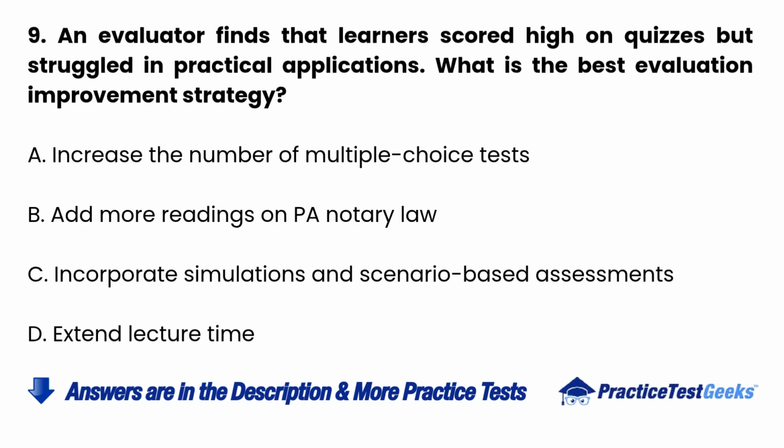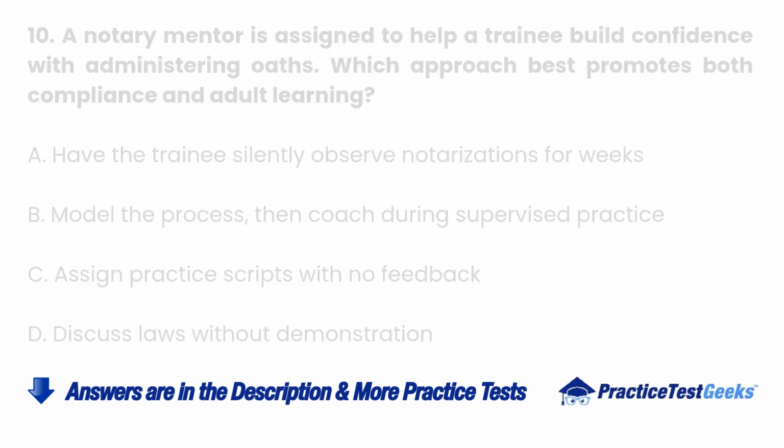9. An evaluator finds that learners scored high on quizzes but struggled in practical applications. What is the best evaluation improvement strategy? A. Increase the number of multiple-choice tests. B. Add more readings on PA notary law. C. Incorporate simulations and scenario-based assessments. D. Extend lecture time.